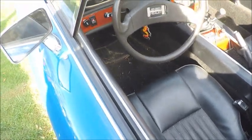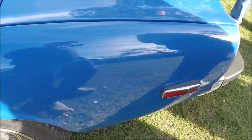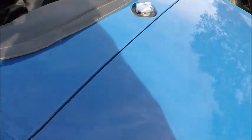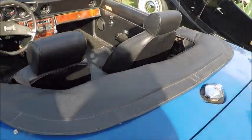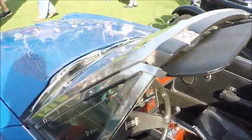Nice interior. Of course, at this time they also made the Jensen Interceptor, and that had the 440 V8. But this is the Jensen Healey Roadster 4-cylinder.